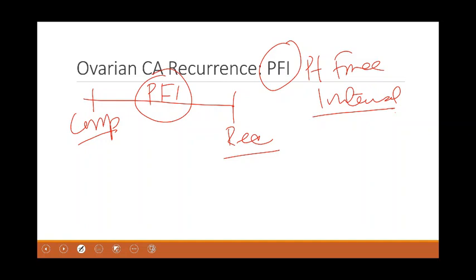Ovarian cancer is a very recurrent disease. In 1 year, 2 years, 5 years, 10 years, it will come back. I have been in a cancer institute, so I have seen many people. Recurrence is obvious. Recurrence will happen. So the point is how long after the completion of treatment the recurrence happens.